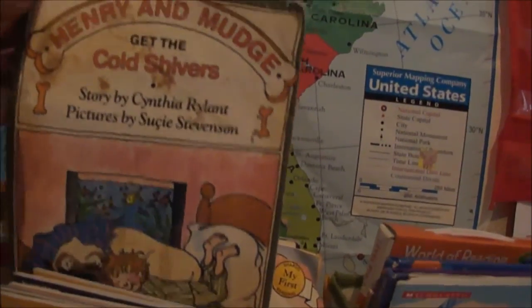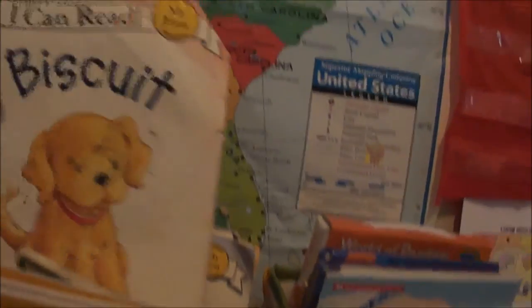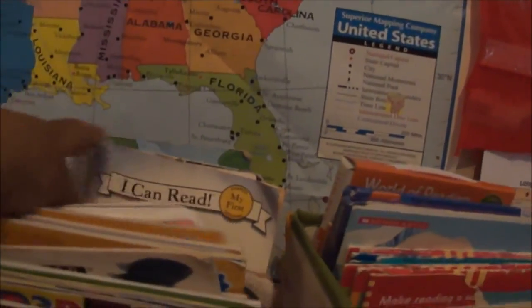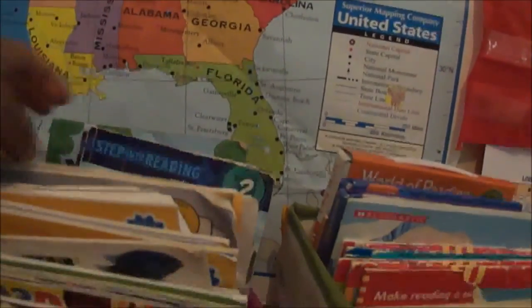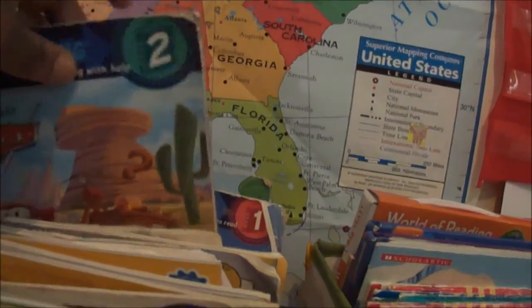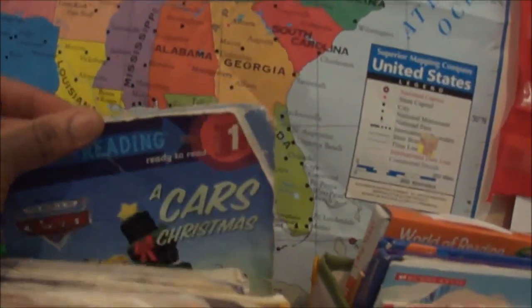So I need to get replaced, but they love Henry Mudge, Biscuit as well. These books are very old. Biscuit Goes to School, Time Out, Grumpy Bunny. Let's see. Step Into Reading. This is what I'm talking about, the Step 2. These are not really Step 2, but for some children, they may be. Step 1.